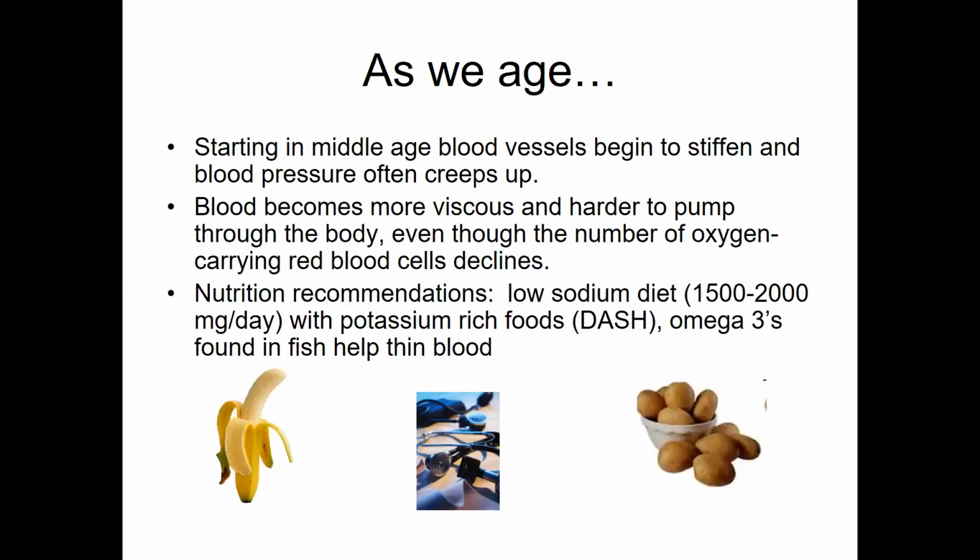Other things that happen as we age, even in middle age: our blood vessels begin to stiffen and blood pressure often creeps up. Blood becomes more viscous. So if you think about it getting stickier, it's harder to move through your arteries and veins, and it also becomes harder to pump through the body because of that. And the number of oxygen-carrying red blood cells declines.